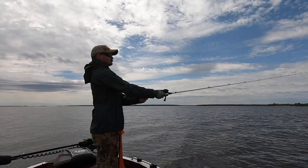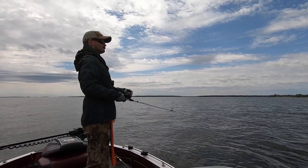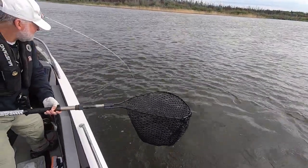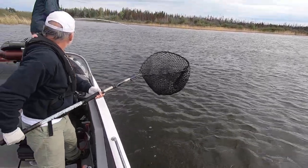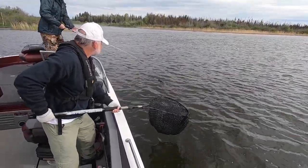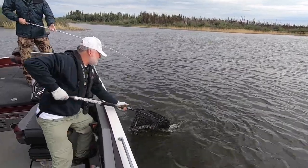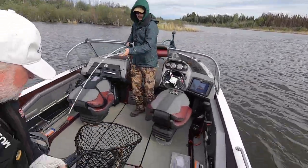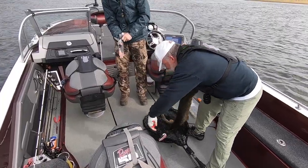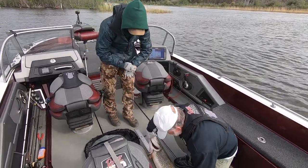Well, when you're fishing for northern pike this way, it's a lot of cast and wind and cast and wind. Catch his hook. A pretty good first start. It's a good first fish. Just at 40, it looks like. The guy's not wasting any time.